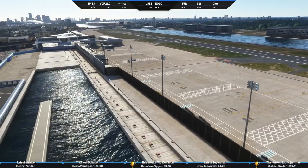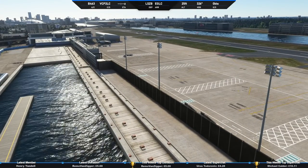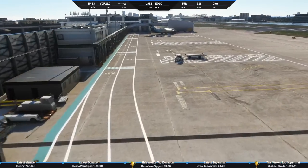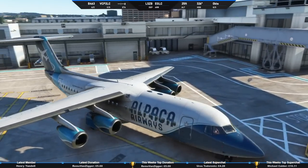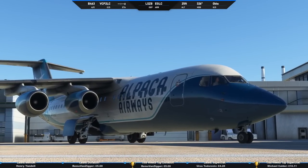I saw it in Menorca, and the FO and I were like, what's that? And we're like, oh, what's happened to my Xbox controller? Oh, there we go. The dispatcher told us it's one of those remote ATCs, which is pretty cool. And there is the 146. Got us here safely, just about, although we did nearly have a runway excursion on takeoff.